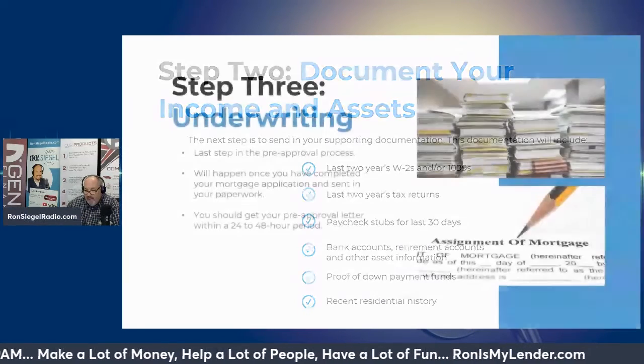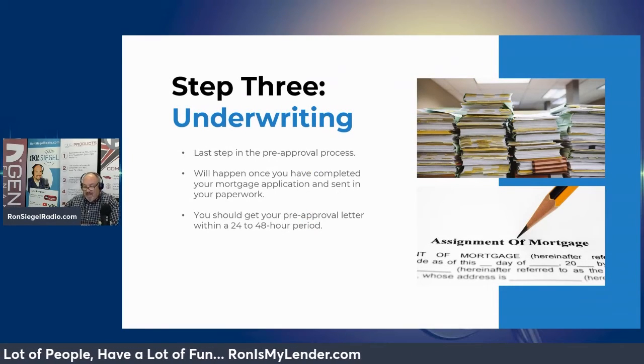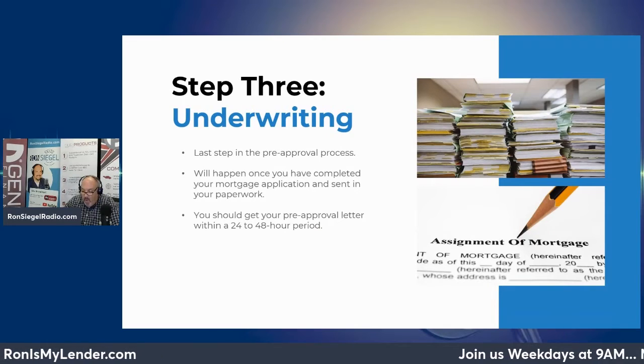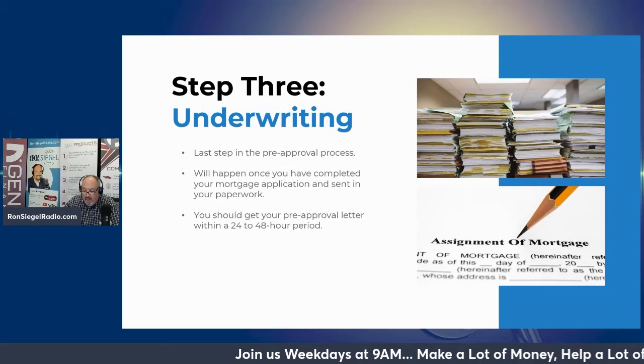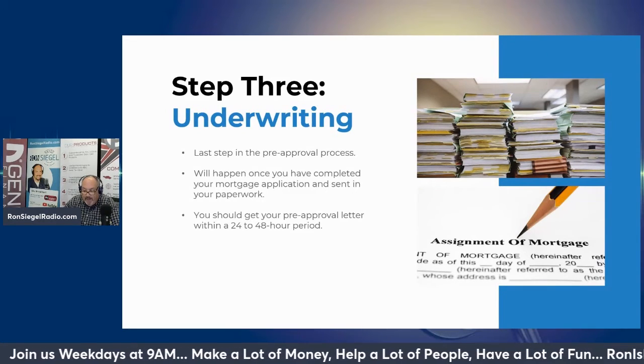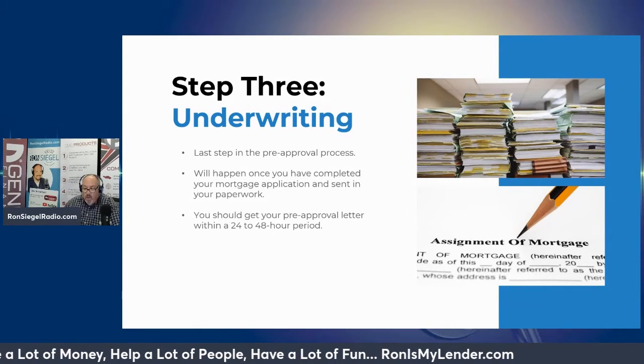Step 3 is the underwriting process. The last step in the pre-approval process is what is called underwriting, and it is what will happen once you have completed your mortgage application and sent in your paperwork. Your lender should be able to get you your pre-approval letter within a 24 to 48 hour period so you can start looking at homes.